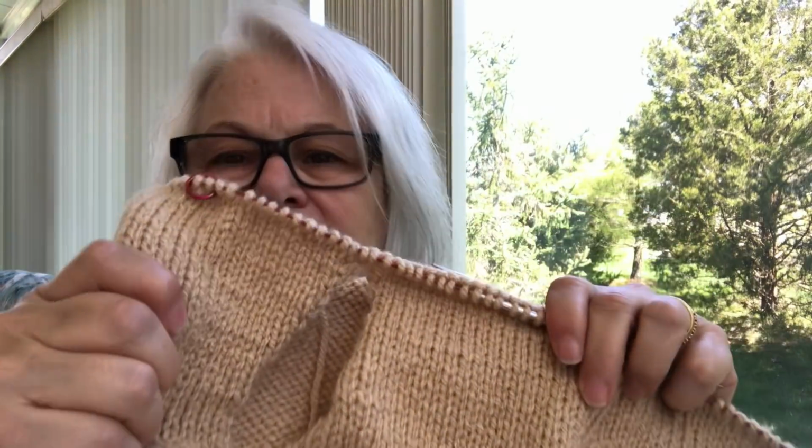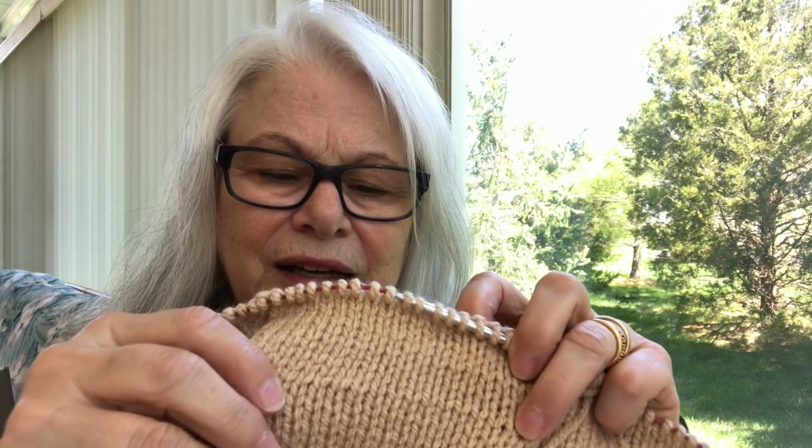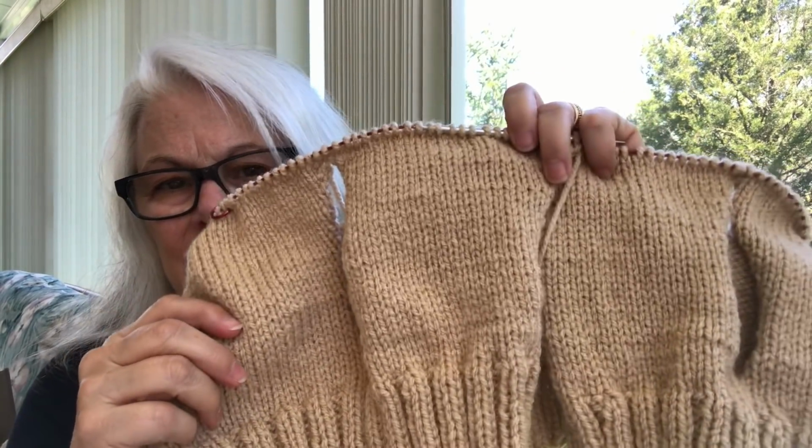And I think the stockinette with this yarn makes it feel squishy and soft. So I think I'm going to like this. And then I thought if I like it and I'm able to follow the pattern, then I might consider doing it out of wool, out of a better quality, I guess you could call it.